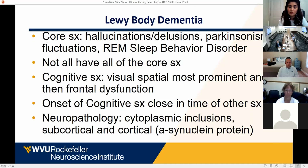Now, not all patients have these core symptoms, but it's much more common than we think. And so when I talk about these dementias, I always think about who are famous people that have them. And we think the most famous person that people know about who had this disease was Robin Williams, who actually took his own life. And that's an important lesson for people to have because there's a huge behavioral component to this. It's not just hallucinations and delusions, but there can be disinhibition and frontal dysfunction and significant depression and anxiety. So there's a significant risk with some of these dementias for people taking their own lives.